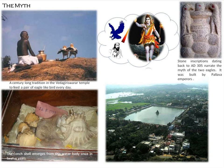On the bottom left is an image of the conch shells collected from the tank. The temple management stores them and they are used once a year to perform Abhishekam for Shiva. The conch last appeared in 1999.